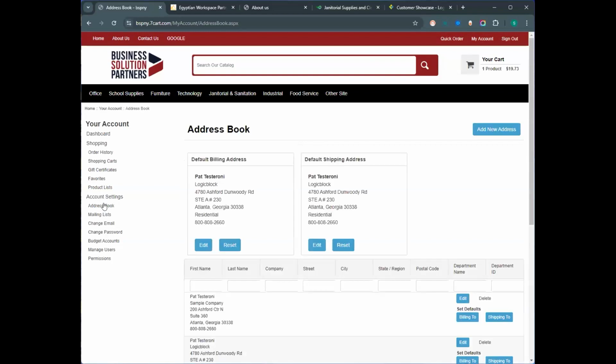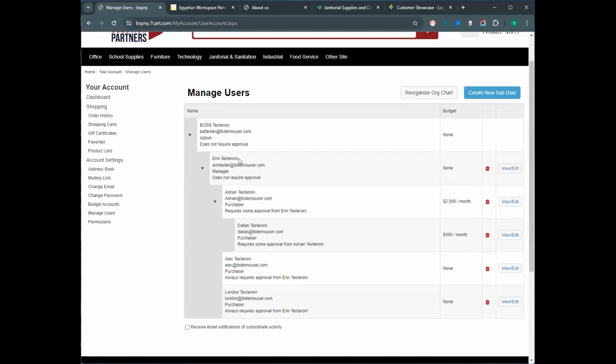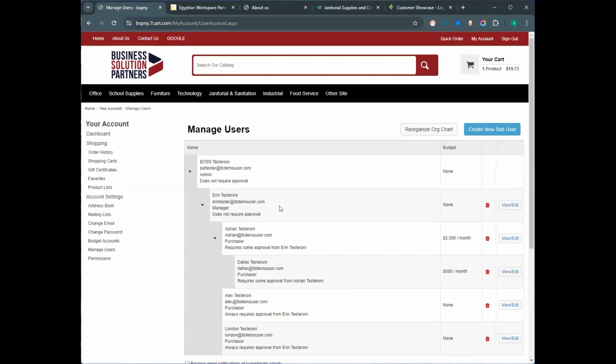The address book can be used to store different billing and shipping addresses if that's relevant for your customers. From here, they can change their email or password. They can also manage sub-users. So this is a hierarchy of sub-users that have order approval chains, which you can easily set up for your customers, or they can set these up themselves. It's all very straightforward and intuitive and easy to use.